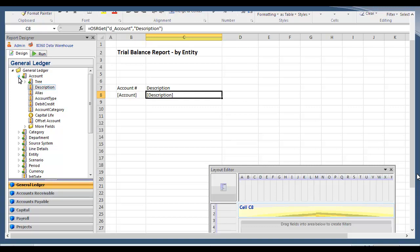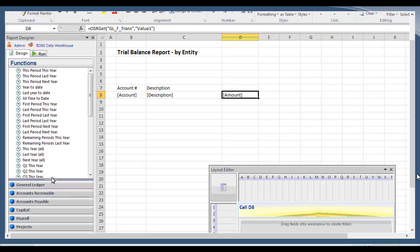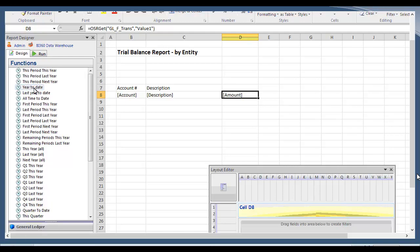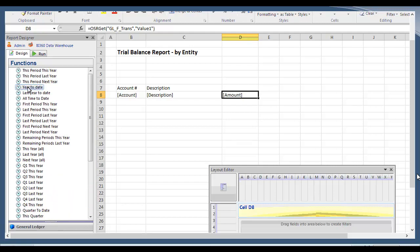Now, the third piece I wanted to do is, for my report, I wanted to just bring in amount. And I want to now define, well, it knows for each account to bring that amount, but for what intersection in terms of time, I can go into functions. So let's say we've already predefined all these functions, year to date, last year to date, this year all, etc., rolling, 3 months rolling, 12 months rolling, etc. Any of those functions that you may need for your reporting purposes, they've been defined. I can just drag and drop.